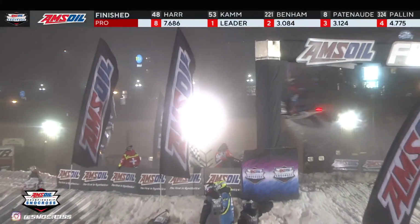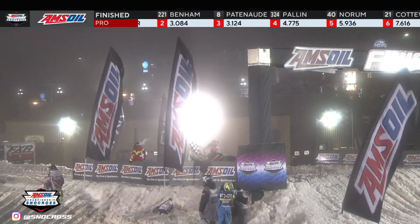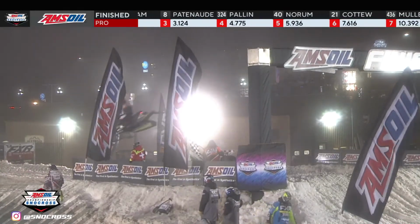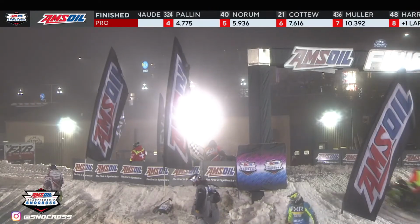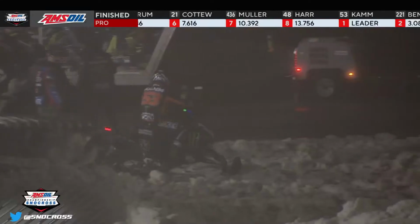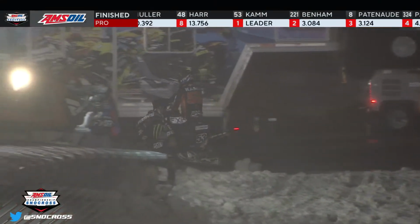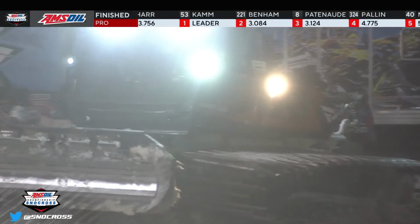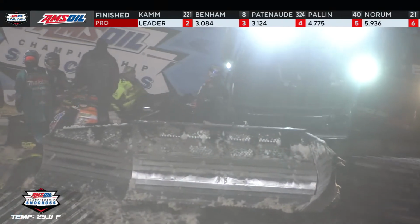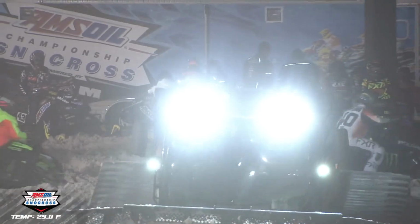Wow, look at how close that was at the line. Benham by 4/100ths of a second passes Patnode for the number 2 spot, followed by Kyle Pauline and Oscar Norm. Then it's Cole Coutu, Travis Muller, and Philip Haar rounding out the field. So kudos to Cody Cam picking up the win here in this first qualifier. And let's see, he's going to pull down here into the tech area.